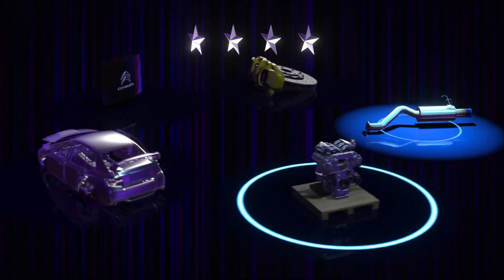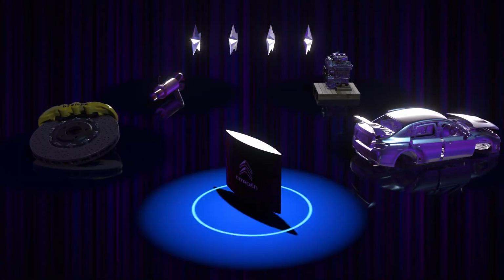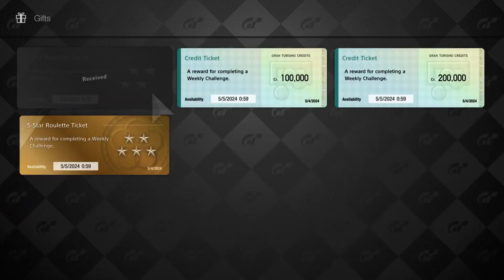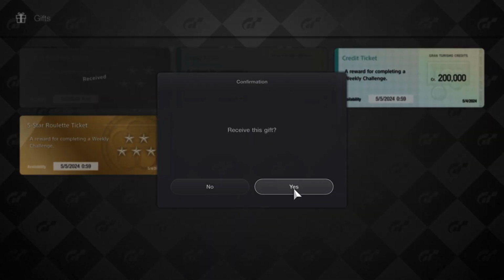Now in terms of this one, I'm not expecting much. As you can see, it's just mainly parts. There's an engine swap there as well. And obviously a dealership invite. This one's going to be for Citroen. I believe I actually already have one running currently. So again, that's not really anything for me. And to be honest, I do own all the invite cars. Then we're going to add the 100,000 credit ticket to the reward, as well as a 200,000 credit ticket.